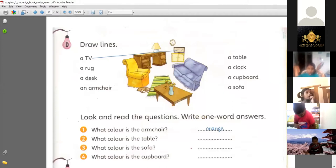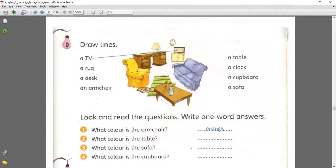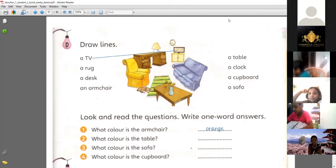Draw lines. You want to match this with the picture. They have given you the pictures here. You want to match the word with the picture. Okay, first one has been done for you, a TV. So you can see the TV there. Now you can start to draw lines from the word to the picture. Okay, shall we start?